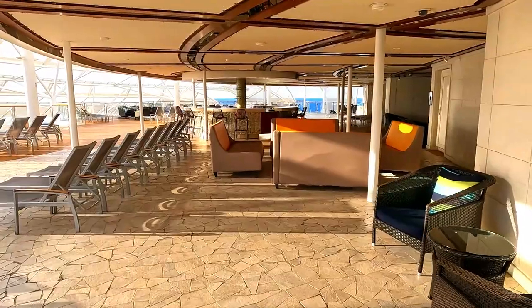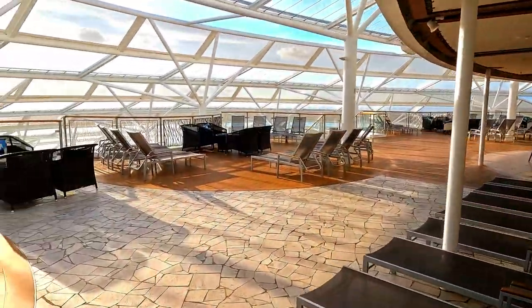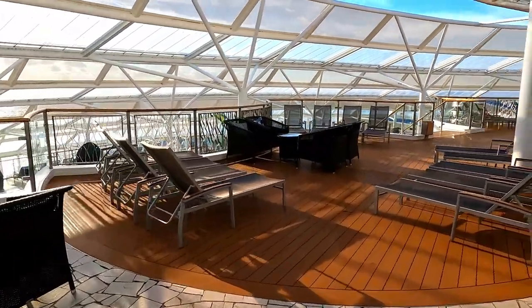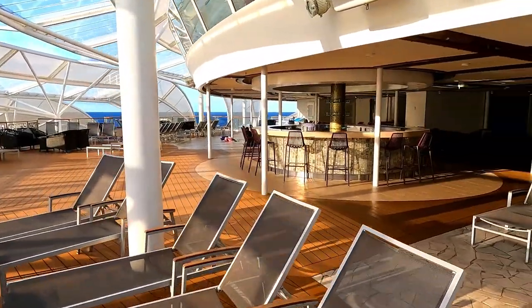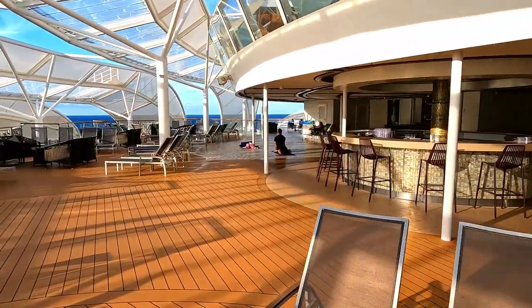On decks 14 and 15, the Solarium is a relaxing indoor-outdoor retreat just for adult guests. The glass canopy area boasts fantastic views while you enjoy swimming pools, whirlpools, and lounge areas, as well as cascading lagoons.